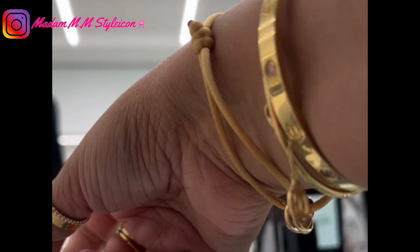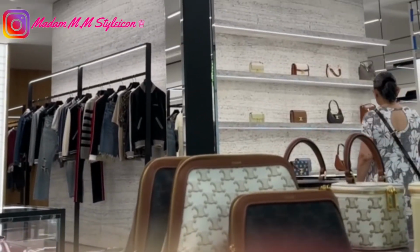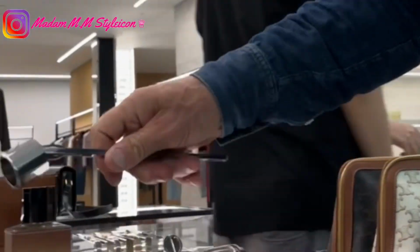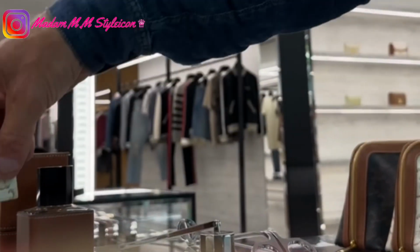$250. Is this one for the bag? This is not for this. No, it's for the kitchen, and this is something like, you know. Oh, kitchen. Yeah, yeah.